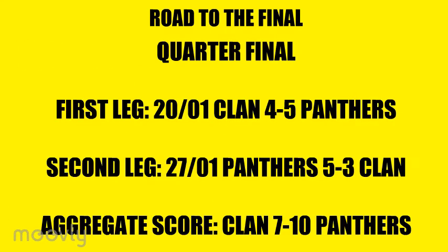3rd place in the group meant that the Panthers played the Braehead Clan in the quarter-finals, with the first leg played out in Nottingham. This game saw the Panthers run out into a 4-0 lead in the first period and looked to be cruising to the semis before the Clan pulled 2 back in the second period and then took the third period 2-1, meaning that the Panthers travelled to Glasgow for the second leg after a 5-4 win.